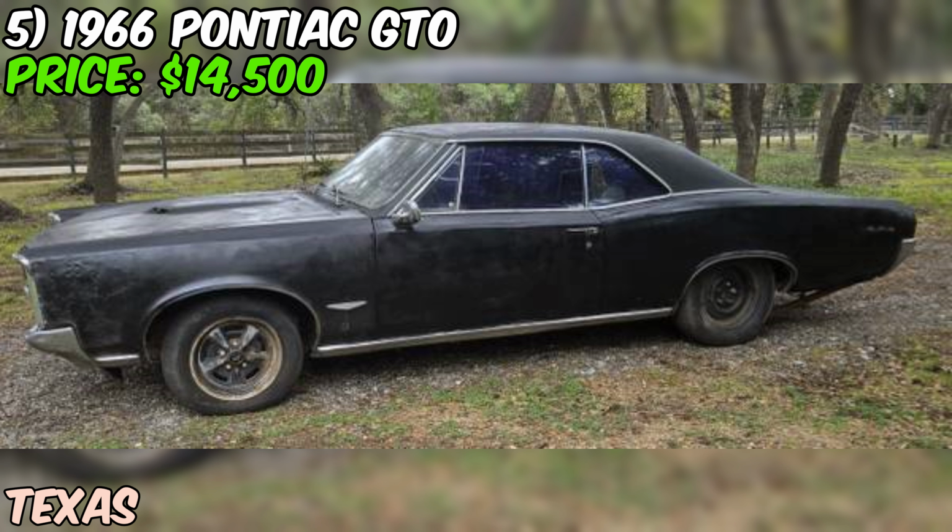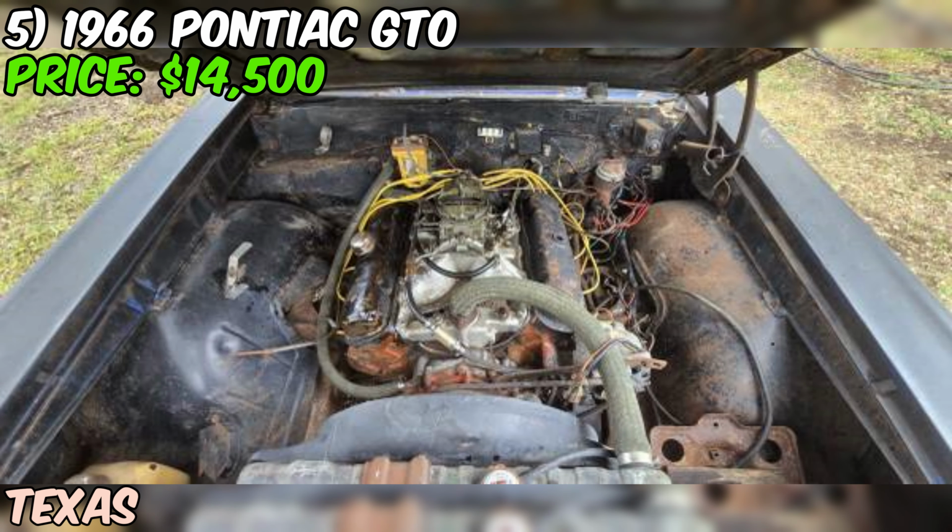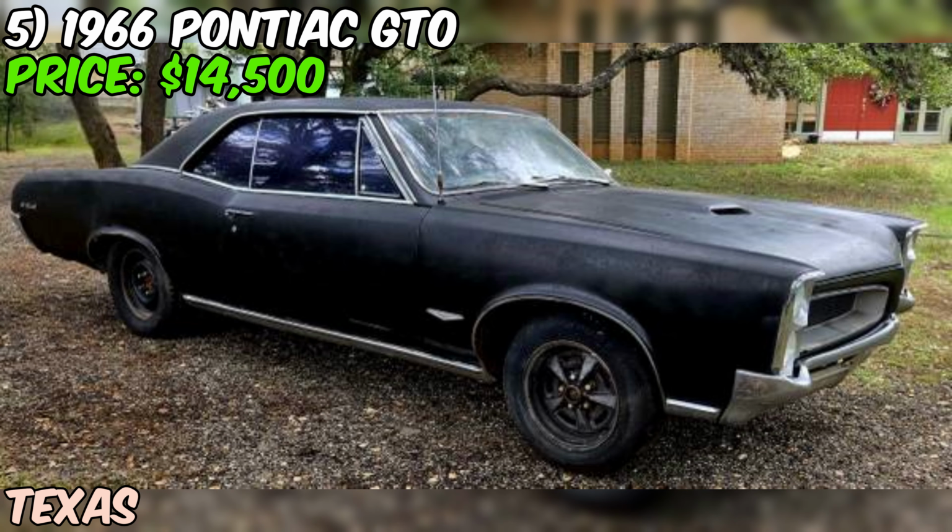Backing up that powerful engine is a 4-speed manual transmission, which is exactly what you want in a classic muscle car like this. There's nothing quite like rowing through the gears in a vintage GTO.